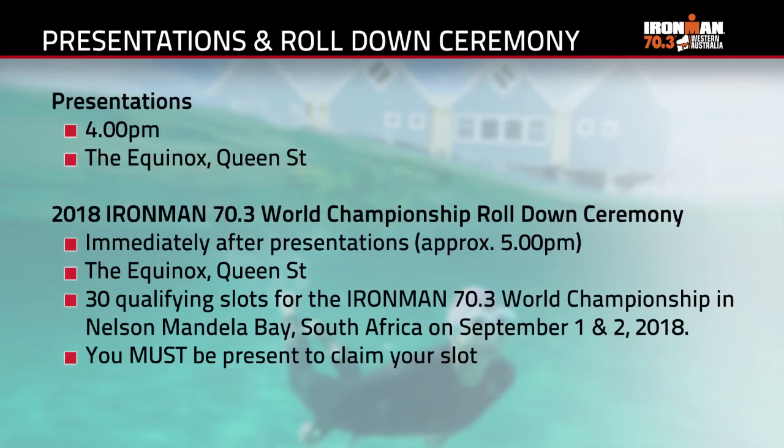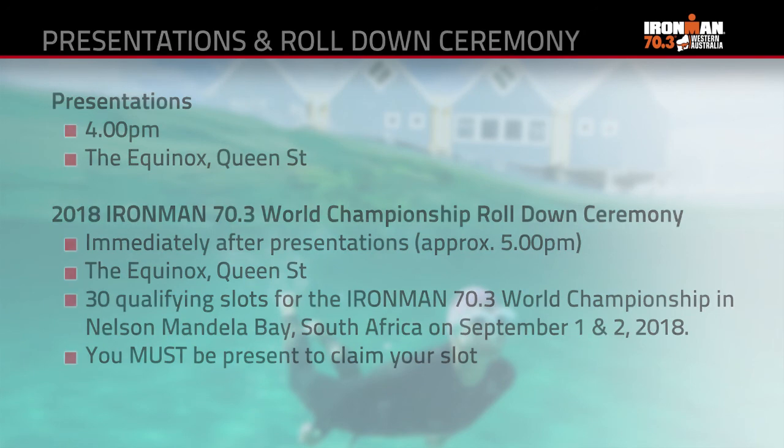Presentations will be held on Sunday, December 3 at 4 p.m. at the Equinox. The roll-down ceremony for the 2018 IRONMAN 70.3 World Championship in Nelson Mandela Bay, South Africa on September 1st and 2nd, 2018 will take place immediately following the presentations at approximately 5 p.m. There are 30 qualifying slots on offer and you must be present to claim your slot.